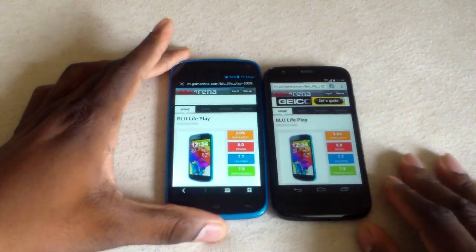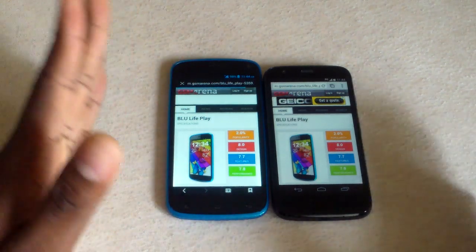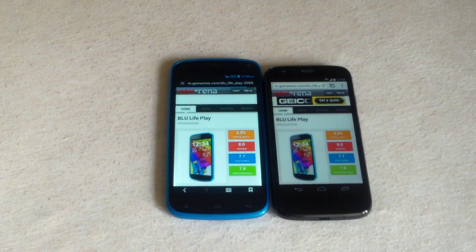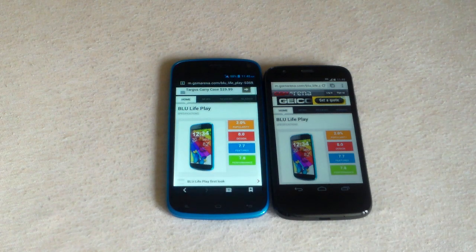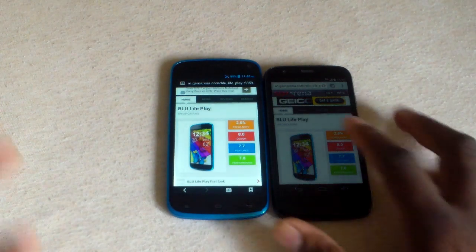They keep them on auto bright, or they keep it down to the lowest brightness setting. Both displays are fantastic. And speaking of displays, I'll go ahead and tell you which kind they have. The Moto G actually has the better display because it has an IPS LCD capacitive display, and it actually has Gorilla Glass 3. The Life Play doesn't have any kind of protective coating on there, but it also is a LED backlit display. So the Moto G actually has the better display.